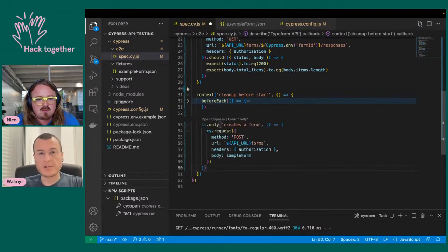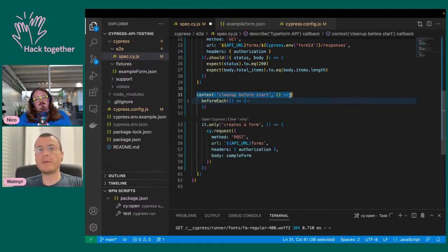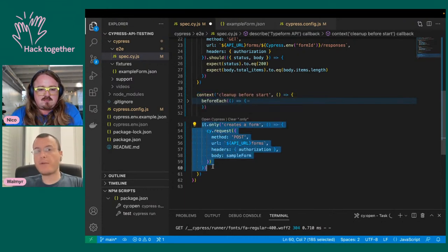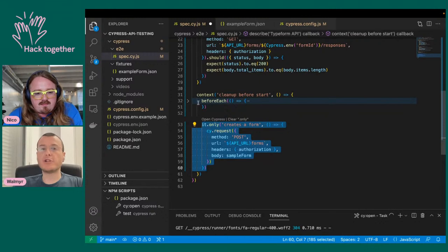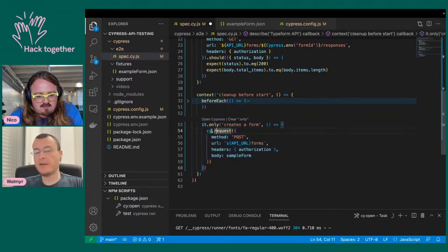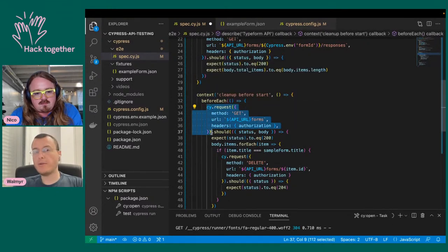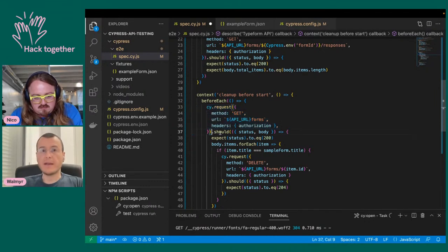So yeah, now I have a context called cleanup before start, and it creates a form. But it has a beforeEach hook that runs before the test itself. And if I had more tests that would be creating forms, the hook could be running before each of the tests, so I don't leave trash behind. And then in the beforeEach hook, I'm calling cy.request to get all the forms. I'm checking that the request has happened correctly. Then I'm iterating over each item of the body of the response.